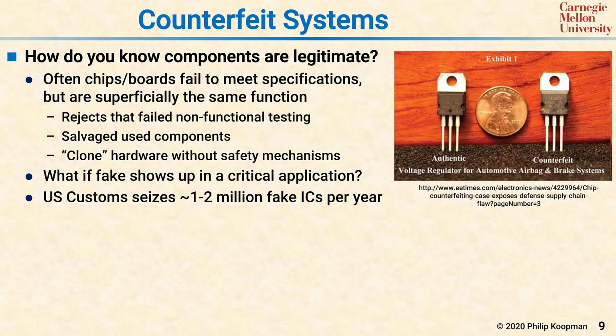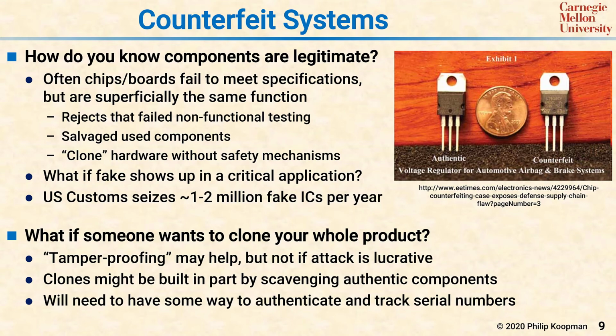Ask yourself, what if a fake like this shows up in a critical application? This is a big concern in aviation, but as cars become more safety critical, fake counterfeit components inside self-driving cars, for example, are going to be an issue that has to be dealt with. The size of this problem is that U.S. Customs seizes 1 or 2 million fake integrated circuits per year, and that's just the ones they catch. So this is a significant issue that you will need to deal with if you're building a critical system with a long supply chain.